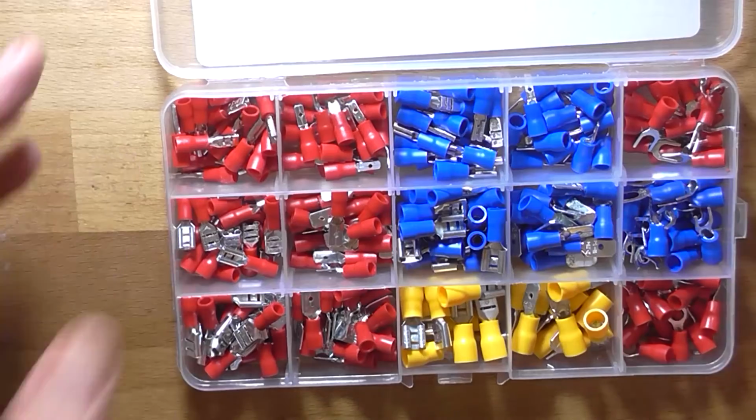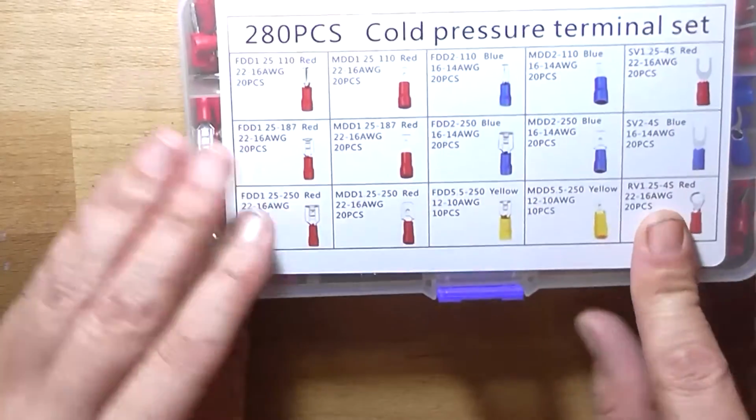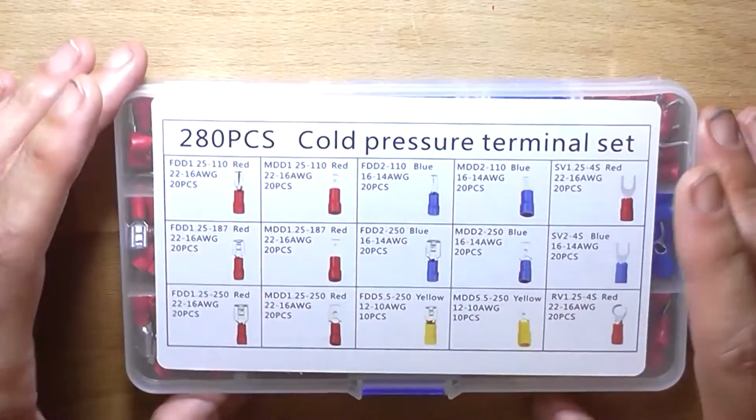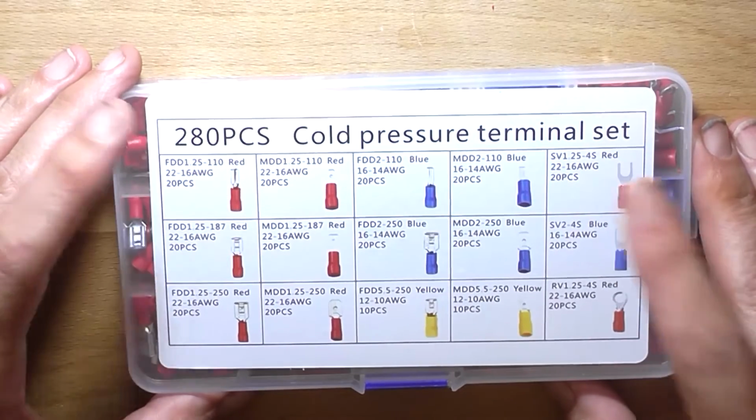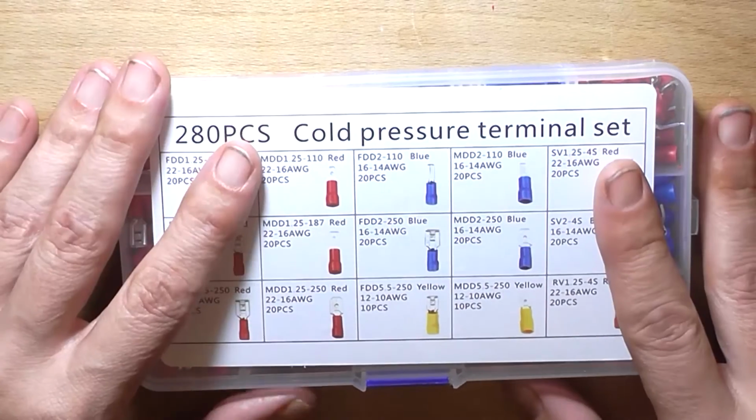Anyway, so that's the 280 piece crimp set, so that'll come in handy for something else later when I need a specific crimp. Moving on to the next one.